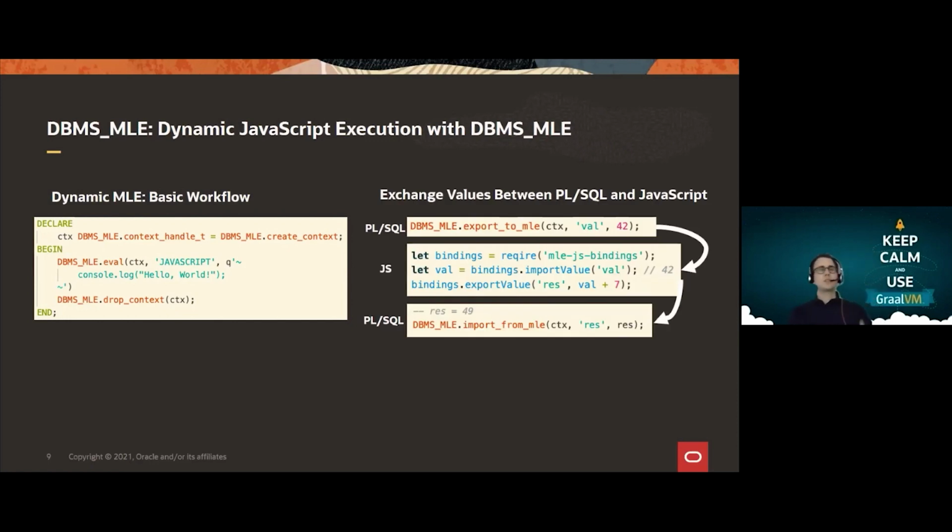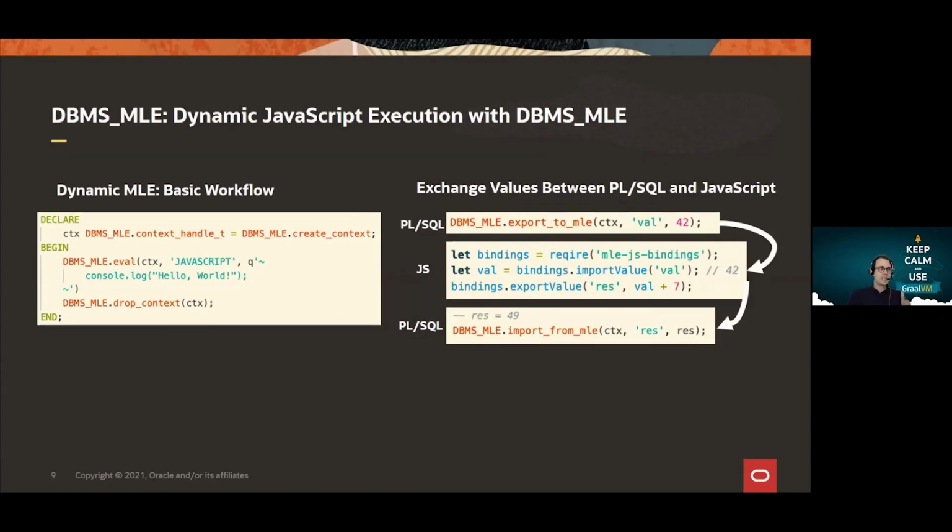We also have ways of exchanging values between PL/SQL and JavaScript using DBMS_MLE export to MLE and DBMS_MLE import from MLE. And then within the JavaScript layer, we have an internal module called mle-js-bindings for importing and exporting. Within MLE, you see the require syntax here, which is JavaScript syntax for importing modules.